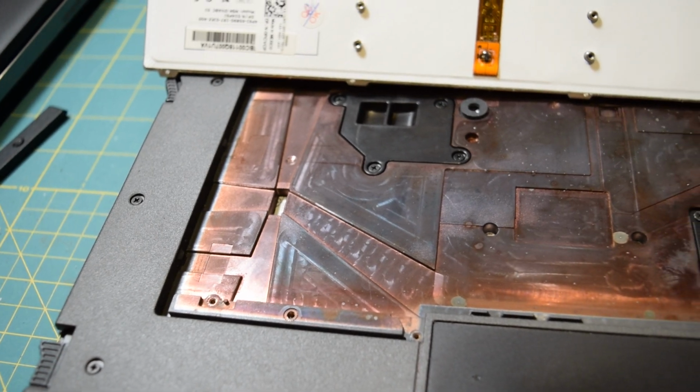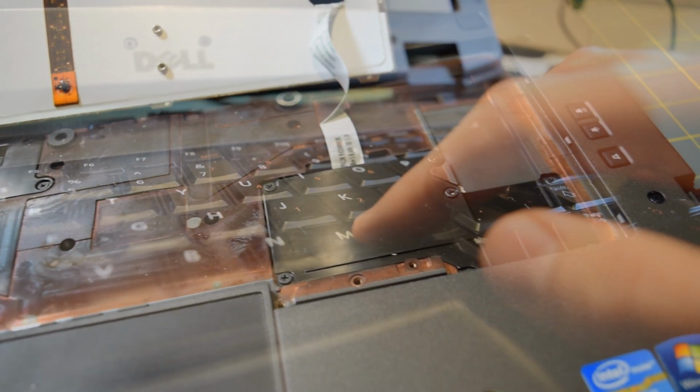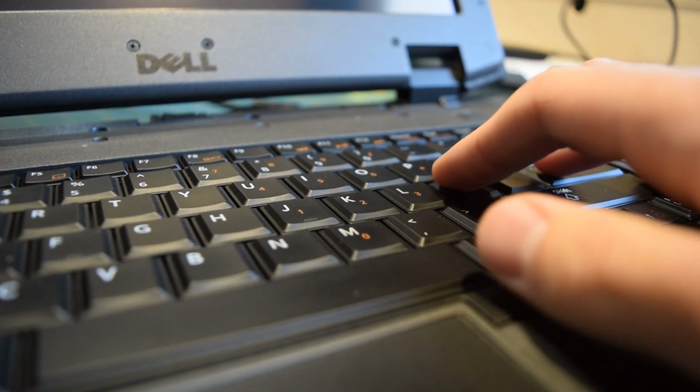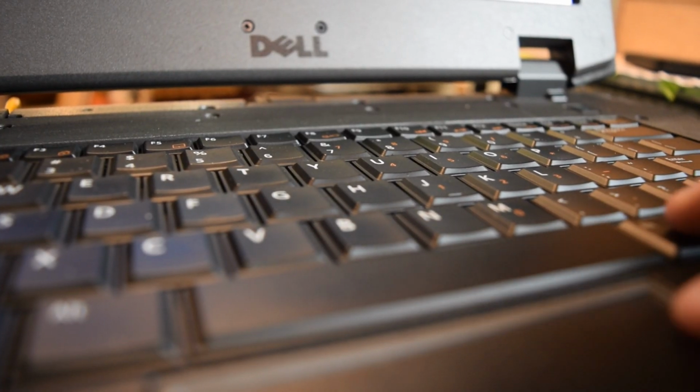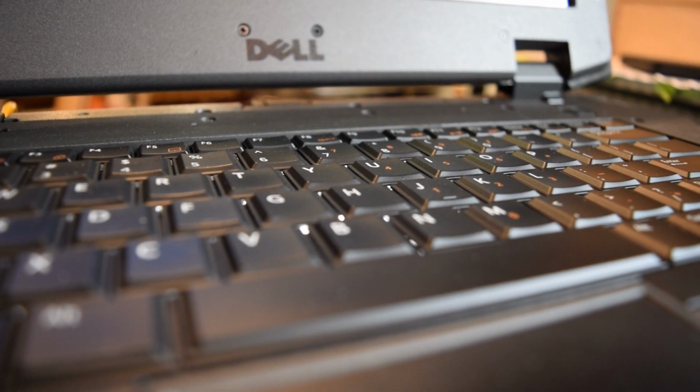The area under the keyboard is completely sealed off minus some drainage. The keyboard itself is pleasant to type on, there is plenty of key travel, and it's backlit. Though I have to say that the lack of a TrackPoint is a huge disappointment for me personally.